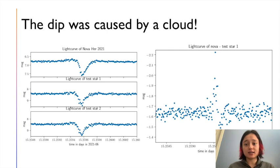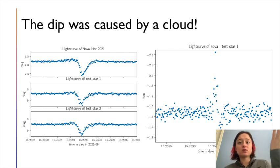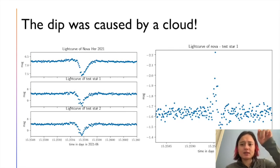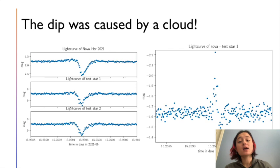So we looked at a difference photometry light curve. What that is, you take 2 different objects and you subtract them and form a new plot. For this, it was the light curve of the nova minus the light curve of the test star. You can see here that it goes up in brightness and then drops in brightness and then comes back. This is indicative of a cloud passing across the detector. We tried subtracting multiple different stars, and they all looked like this pattern here. So we decided that it was probably just a cloud forming this dip.